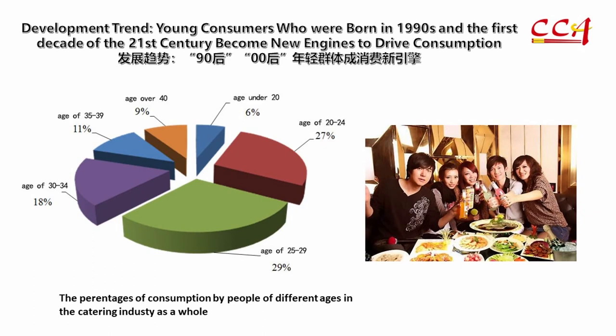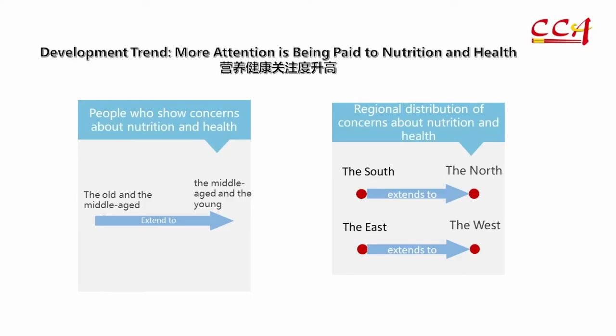That is the analysis of the consumption characteristics of 2017. Now I'll introduce some of the main characteristics and trends for 2018. The first trend is that the younger demographics have become the main engine of consumption. And there is increased attention to nutrition and health, which is the second characteristic.